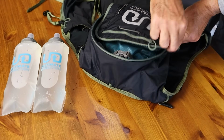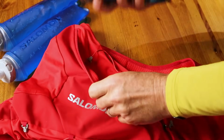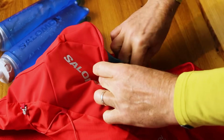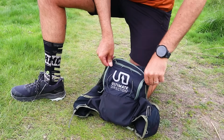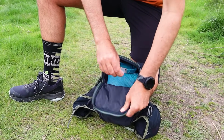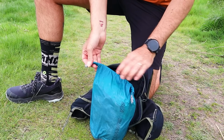There's a lot of volume in there and you can fit a lot of kit in. And I actually think maybe you can fit a bit more kit in there when you compare it to the main compartment on the Salomon Advanced Skin 12 vest. Also, love this clamshell design on the opening there. Really big opening space, so easy to grab anything out or put anything in.